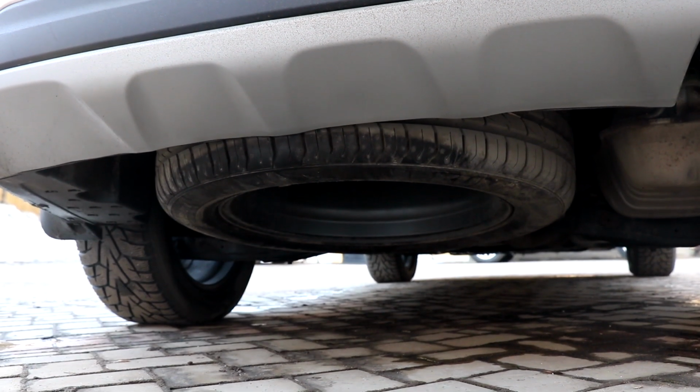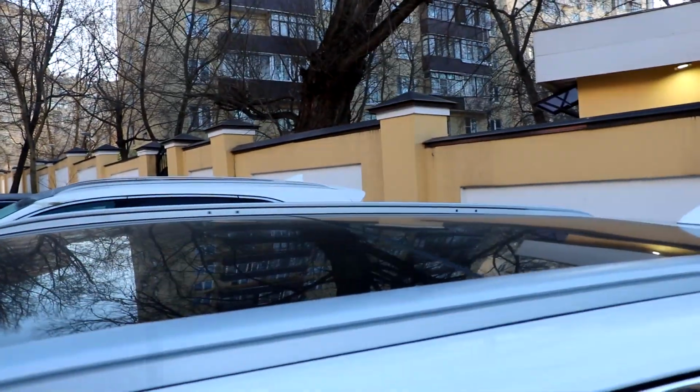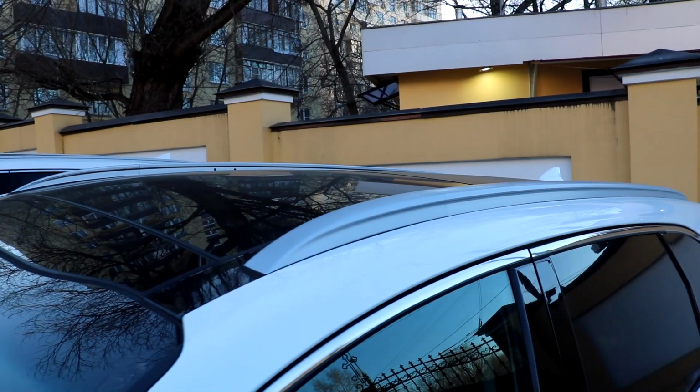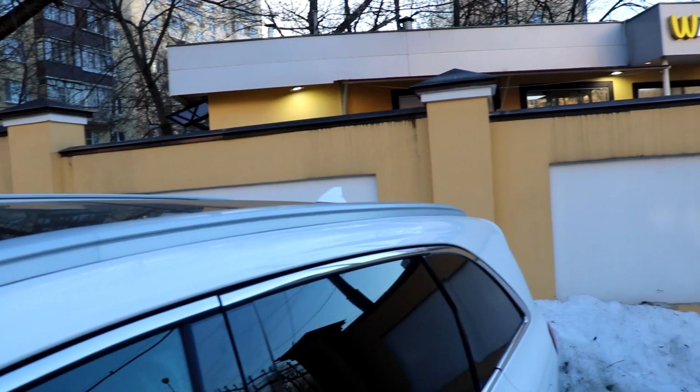Oh, and before I forget, this car has a massive electric panorama sunroof, which really gives the interior a light, airy feel, even though it has tinted windows. This car has silver coloured roof rails.